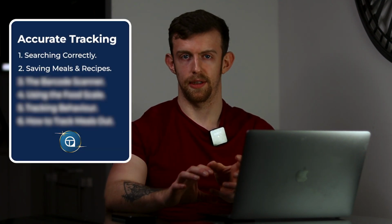And this also brings me nicely to my first time saving tip. You'll see that Myfitnesspal allows you to save meals and recipes. I can't understate how crucial this is, because it makes using Myfitnesspal much less tedious. And this is one of the main reasons that people give up on it.